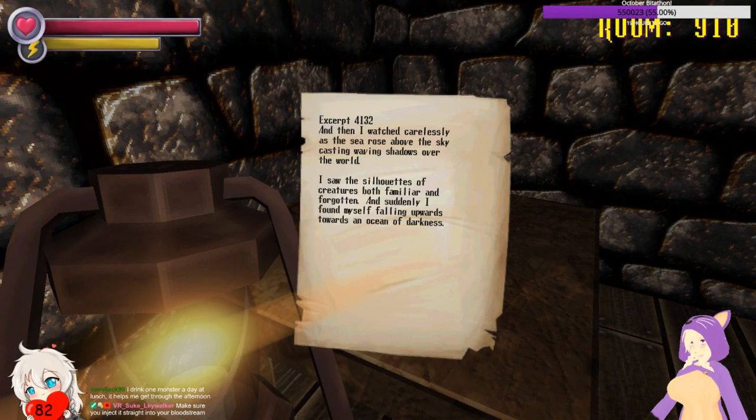Excerpt 4132. And then I watched carelessly as the sea rose above the sky, casting waving shadows over the world. I saw the silhouettes of creatures both familiar and forgotten, and suddenly I found myself falling upwards toward an ocean of darkness.